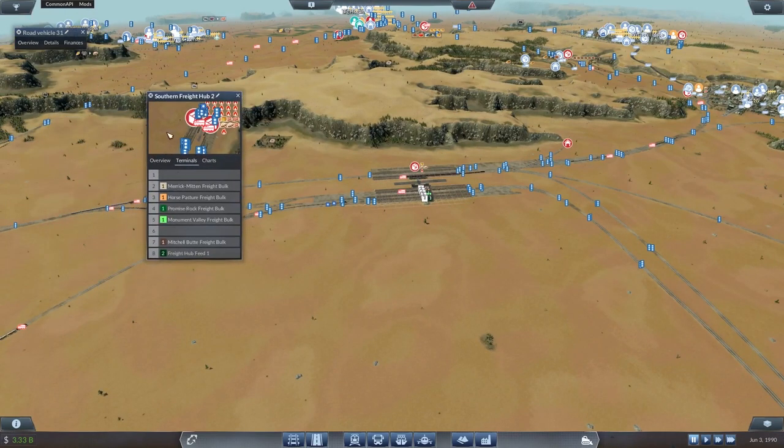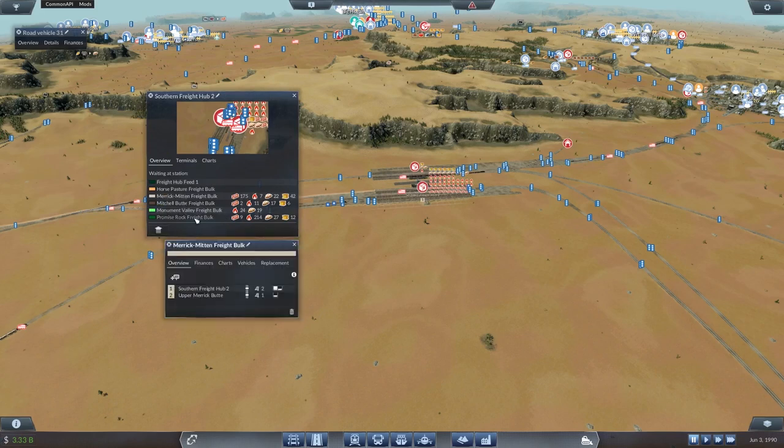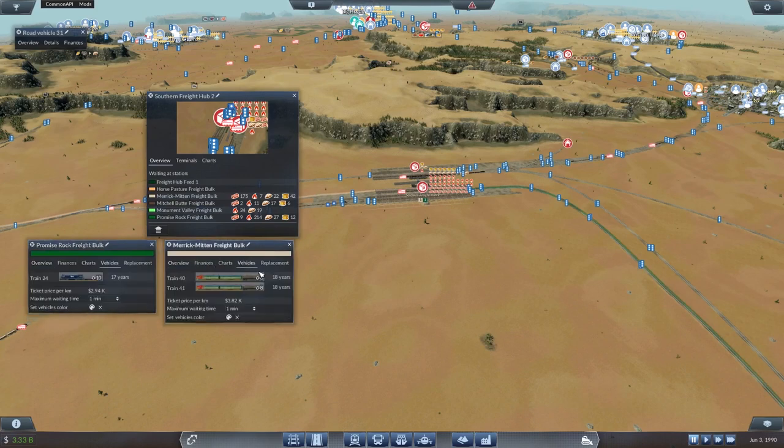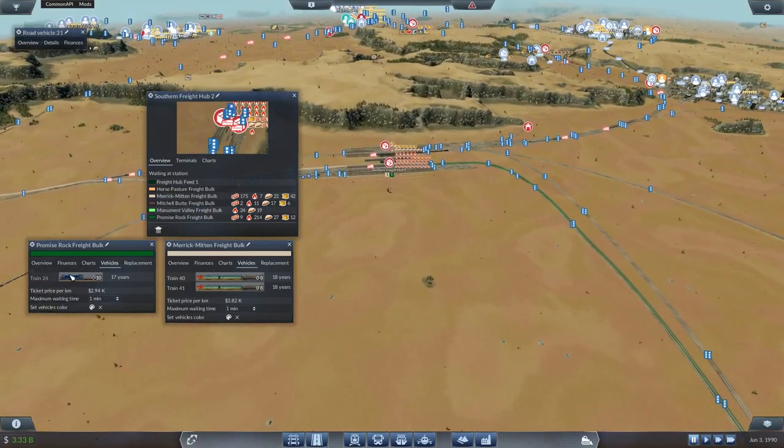As you can see, lots and lots of routes, and a fair amount of cargo stacking up. Some of these are quite old routes. And if we look at the vehicles deployed, one train on Promise Rock, which is down here, so that's the green line, you can see it disappearing there. Yeah, that could do with two trains, and that's quite old, so we should hopefully save some money by replacing that with a younger model, as it were.